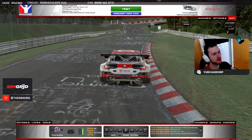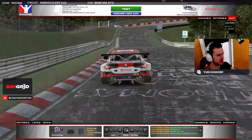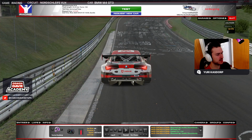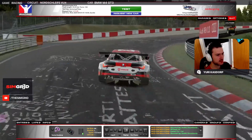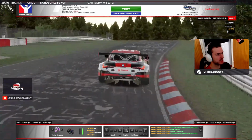What you want to do is lift before you get a bit airborne on the downhill part here. You want to lift before that so that the car settles much quicker after you land. So we lift just before. That settles the car much nicer after it gets a bit airborne. And then immediately when you land, on the brakes to get the car to turn in, and you should be able to go on throttle quite early here. Left-hander should be just about flat out.